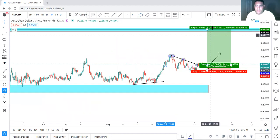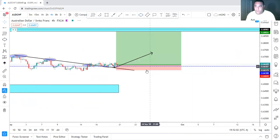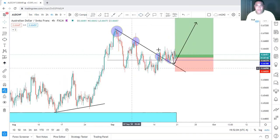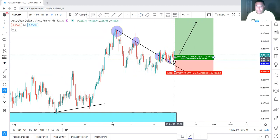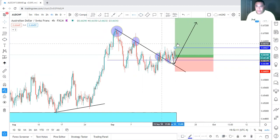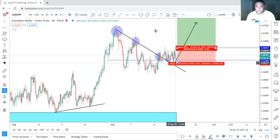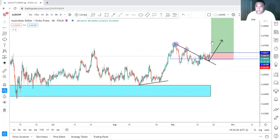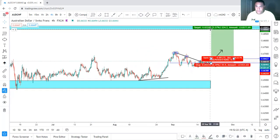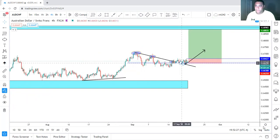I'm going to ride it all the way up to my zone for a possible 240 pips, but I want to see more confirmation before we actually pull the trigger on this. Maybe a buy stop above. This had a gap as well, so maybe a buy stop up here, and we probably could catch these wicks up here, probably when it activates the buy stop, and then we shoot for about 200 pips. But we want to see how price reacts to this area first before we hop in.